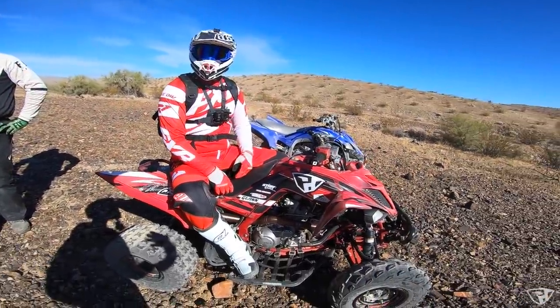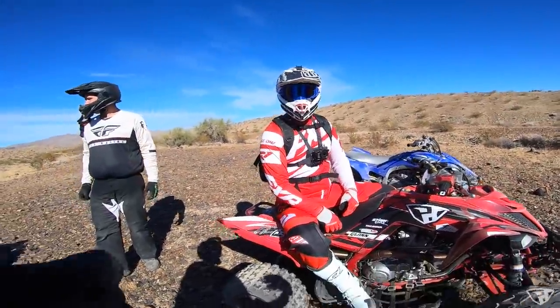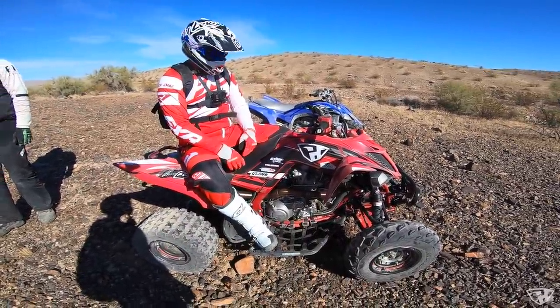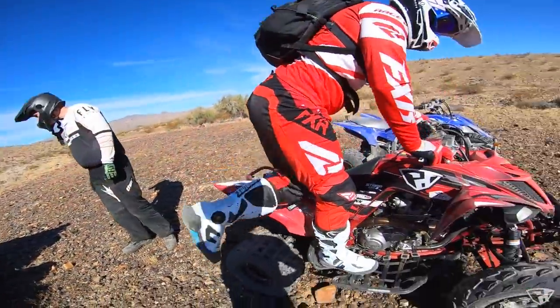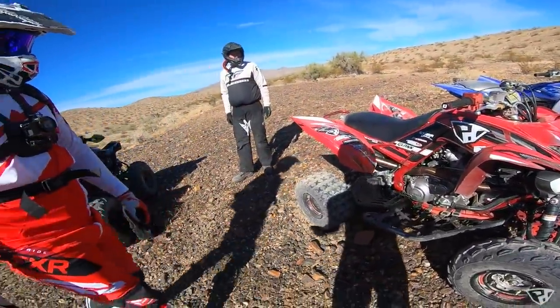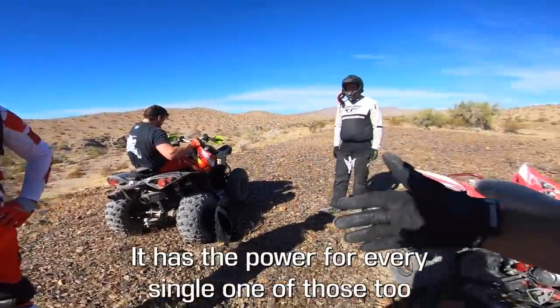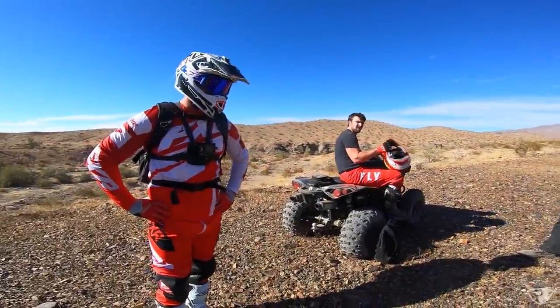Yeah, you can get on it, lug it, cruise it, take your time. And it's absolutely happy with it. It is. It's super fun to do. Oh, man. And now with the taller gear ratio, fourth gear goes 75. So really, you're pretty much in third, and fourth gear is super long. It has the power for every single one of those too. Oh, it does. It's insane.